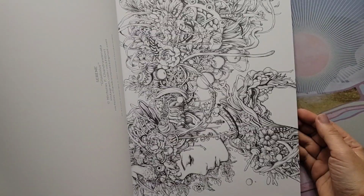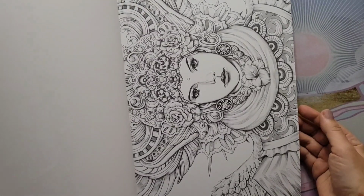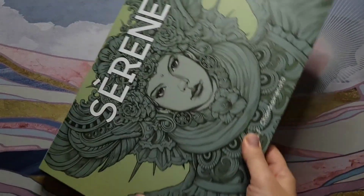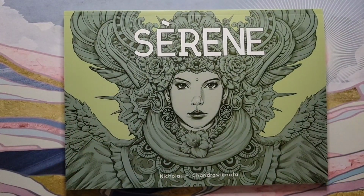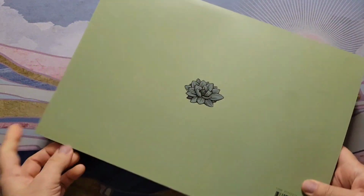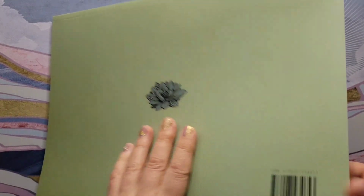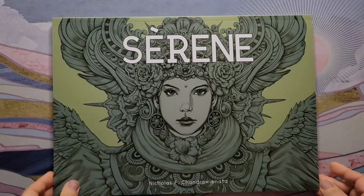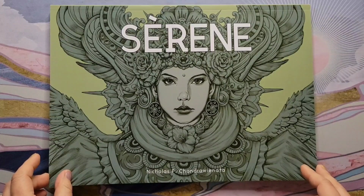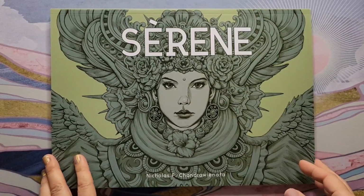I find this more of an art book that also happens to be a coloring book. It's almost like a coffee table book. You could display this on your coffee table, I think. It would be perfectly fine. So I think they did just reissue this book. I think I saw that somewhere, that they were reissuing it.